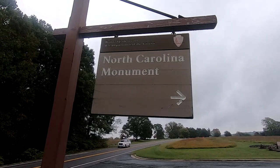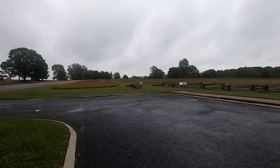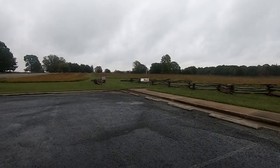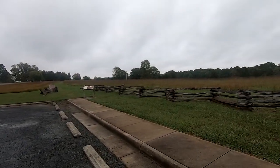Next, we have the North Carolina Monument. In the far distance, you'll see an obelisk out there that belongs to the Rain family, who I think lived on this area of the battlefield during the time.